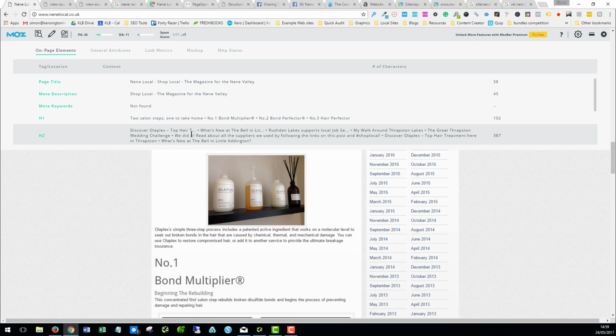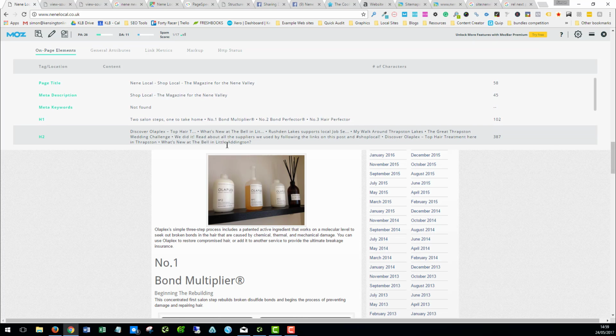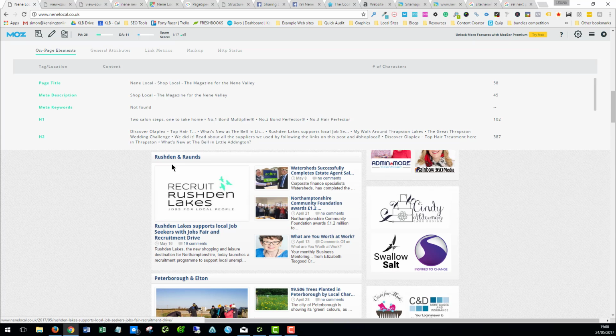We've got an awful lot of H2 tags here. It's probably because of the headings that these are H2 tags. It's not too much of a problem if you've got a few of them, but where you've got lots of them, it just kind of confuses the document hierarchy and the architecture of the document. So it might be worth looking at how that's laid out.